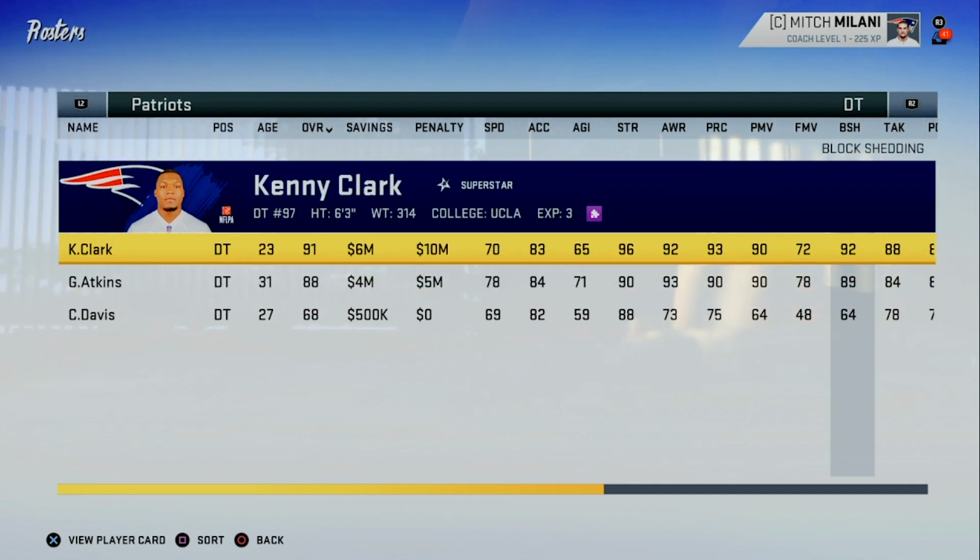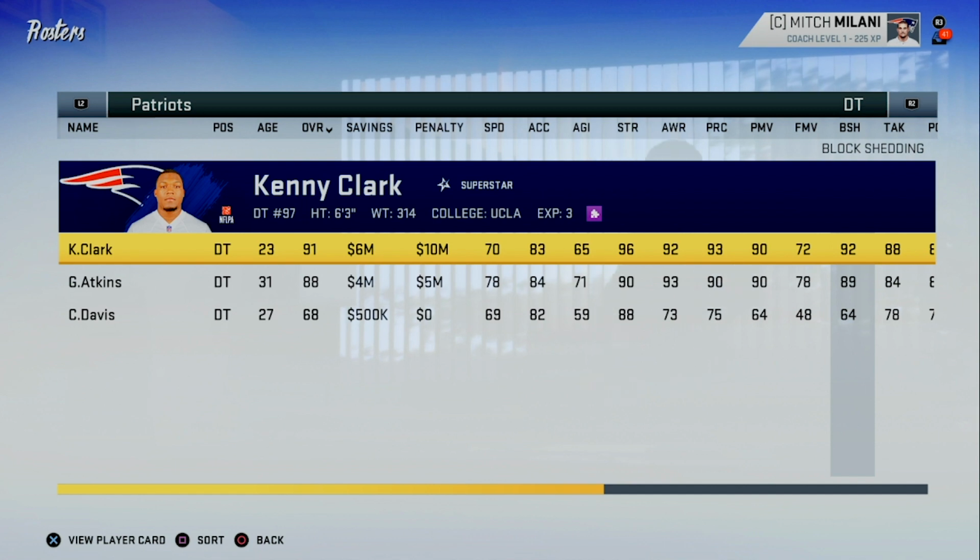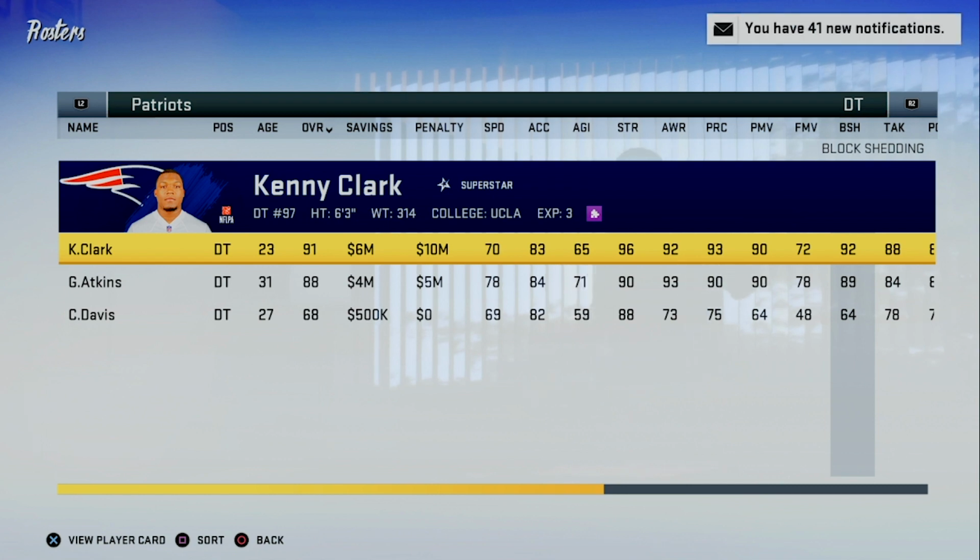Defensive tackle, Kenny Clark. I wanted somebody at defensive tackle, and as you can see, my defensive line is absolutely loaded, and I would argue it's the best in the league. I'm going to be primarily playing a 3-man front, but I'll mix it up because I have the versatility and players to do so, and I always love to have versatility on my Madden teams.